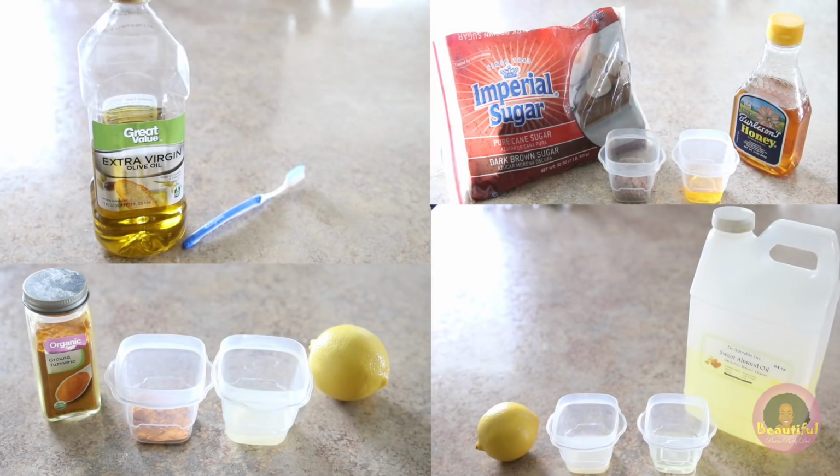Today, I'm going to show you 2 methods of exfoliation, 2 topical treatments, and my lip balm. To get started, try using one of the exfoliators, one of the topical treatments, and the lip balm. If those 2 don't work for you, move on to the next exfoliator and the next treatment after several weeks.